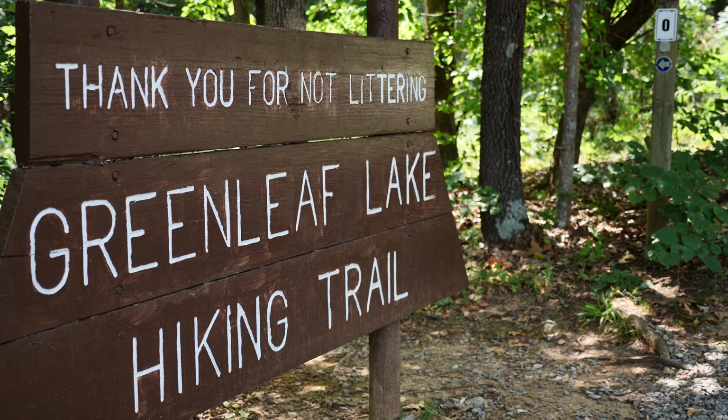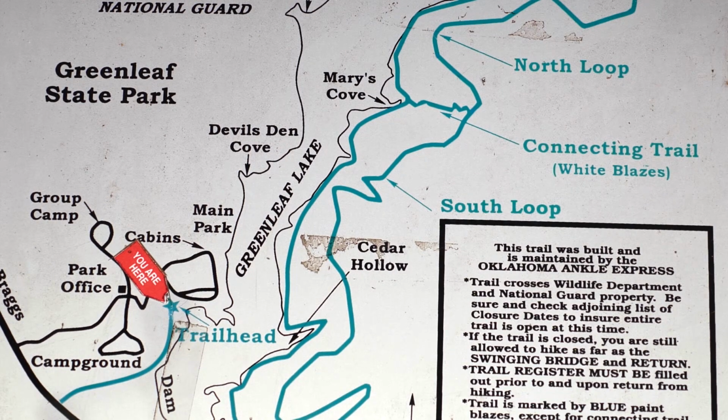We have a volleyball court. We have a basketball net. We've got 2 nature trails. One of our nature trails is 18.5 miles in length. It's got 2 primitive campsites. Right now you cannot go past the swinging bridge, but we're hoping that it will open soon.